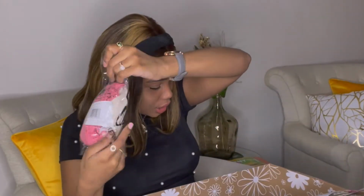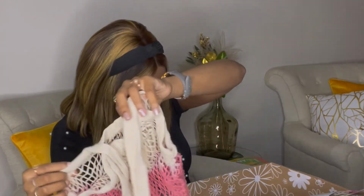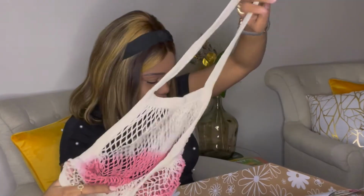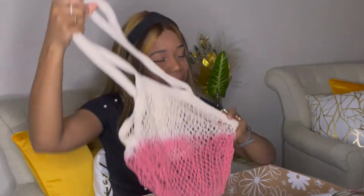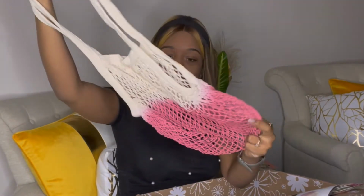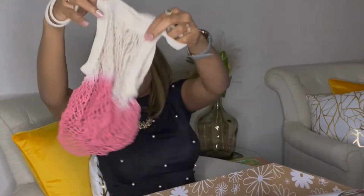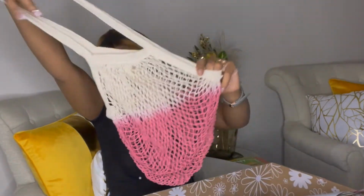So this is a little mesh. This is a Camp Collection Dip Dye Marketing Tote. So you can actually, I like this. You can actually go to the market, put your fruits and vegetables in there. You know how nowadays we're not using bags and we need bags to carry our vegetables and stuff. This is what it is. It's for the market.